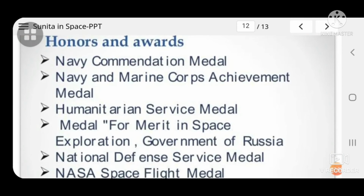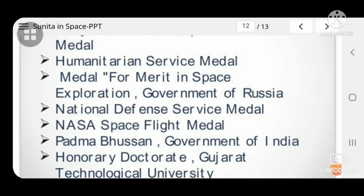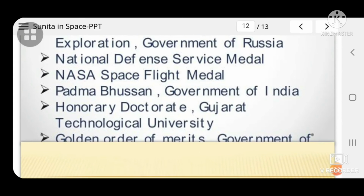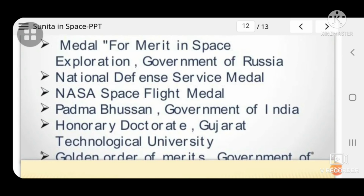Here are the honors and awards received by her. Navy Commendation Medal, Navy and Marine Corps Achievement Medal, Humanitarian Service Medal, Medal for Merit in Space Exploration, which the Government of Russia has given, National Defense Service Medal, NASA Space Flight Medal, Padma Bhushan, which the Government of India has given, Honorary Doctorate, which Gujarat Technological University has given, and Golden Order of Merit, its government.